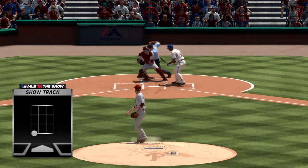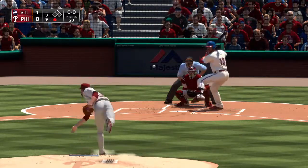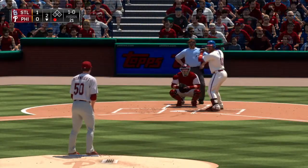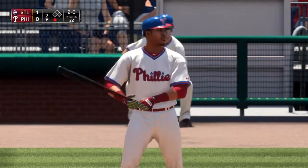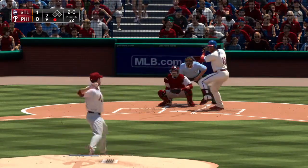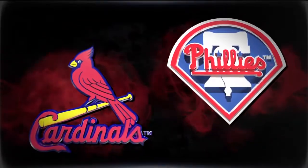Wow. And they called that a strike. There's Salvador Perez. That's Wainwright's 3rd strikeout. 1 ball and no strikes. Perez is batting .245. He does have 45 RBIs this season. There we go. 2-0. Perez, a little tough play. Wainwright gets it, fires over to first for the out. Perez is thrown out. Nice play by Wainwright to hustle to the ball. Perez is not a fast runner.